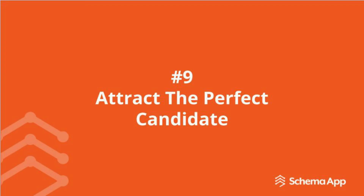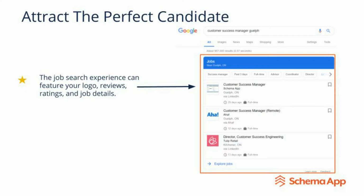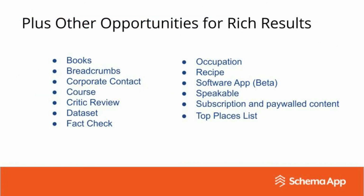Finally, attracting perfect candidates. Again, we just posted 3 new jobs. How do you actually have the job information directly show up in search so that you can get visibility to that most important candidate that you want for your jobs?